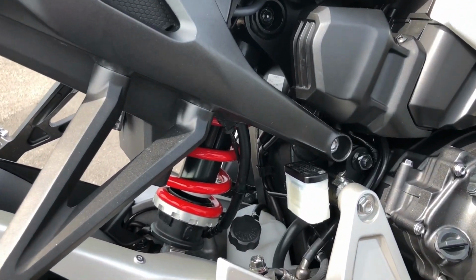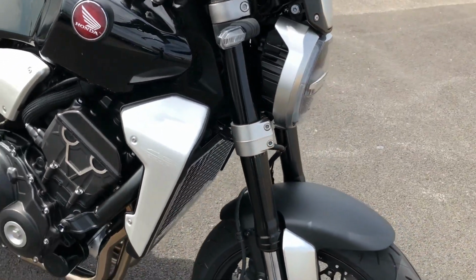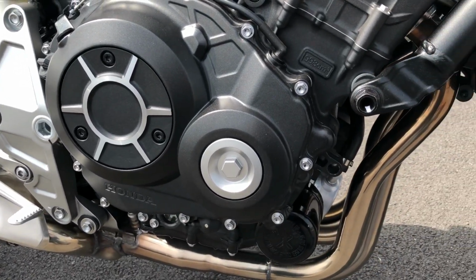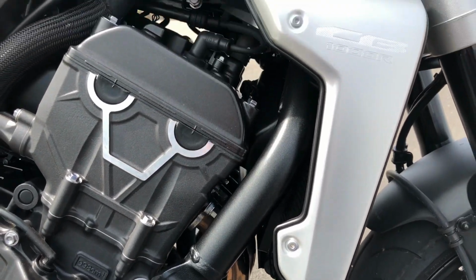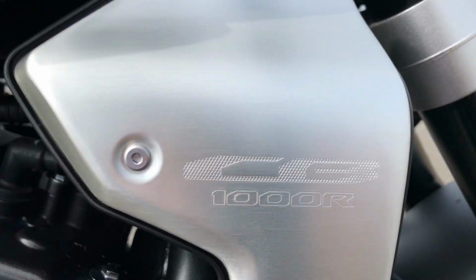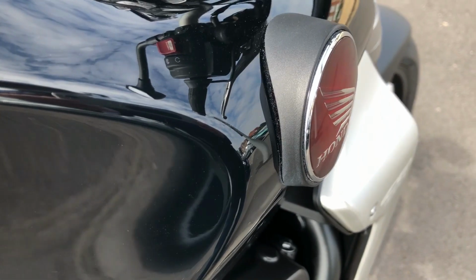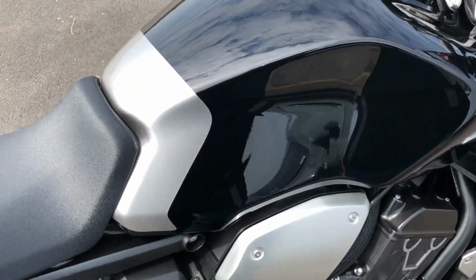Showa monoshock at the back. Big piston Showa forks, fully adjustable at the front. Would have been better in a different colour than black, I think, but I'm not sure. Machined aluminium engine casings, polished exhaust headers, brushed aluminium everywhere, little embossed CB 1000R on the side there in the aluminium, quite nice. Crappy plastic Honda badge. That's shocking, isn't it? 12 grand on a bike and they put that on. It doesn't even fit. Anyway, the Plus only comes in one colour, graphite black, shiny black.